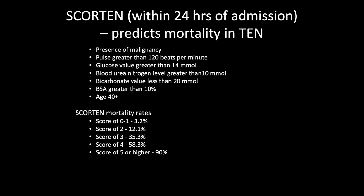Toxic epidermal necrolysis has a significant morbidity and mortality, and this can be predicted by something called the SCORTEN score, and this should be done within 24 hours of a patient being admitted, and it will predict the mortality that can occur in toxic epidermal necrolysis. So various parameters are scored: the presence of malignancy, heart rate greater than 120 a minute, elevated glucose level, elevated urea, reduction of the bicarbonate, a body surface area greater than 10%, and age greater than 40. And the scores are summed up, and this will predict the chances of mortality and death occurring in the affected individual.